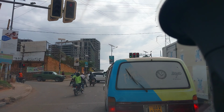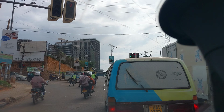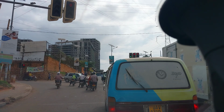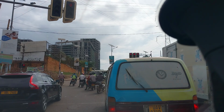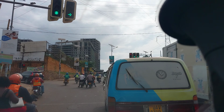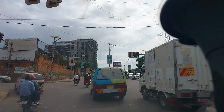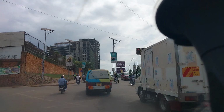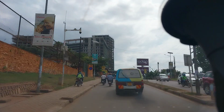This is usually a very busy intersection, and vehicles tend to clog up all the way to the traffic lights at the police station at Kira, but it is highly automated, and we have traffic wardens manning this junction at all times.